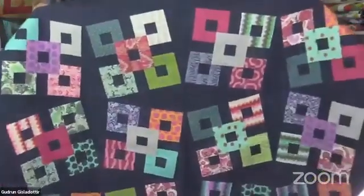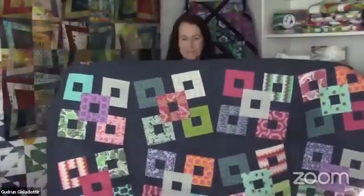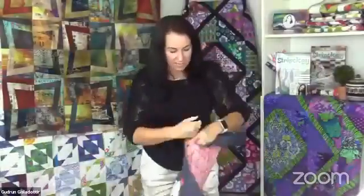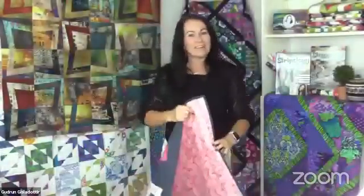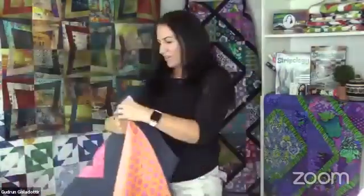This was made with some older Tula Pink fabrics. This one is called Square Dance, and I really love how they play well together, and find the perfect background to make them all dance. And I love to piece my backs, so I could feature some of those larger scale Tula prints on the back, because I think a back is just more fun with more fabrics than just one. So I love to do that.